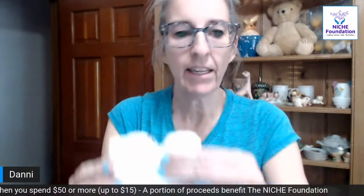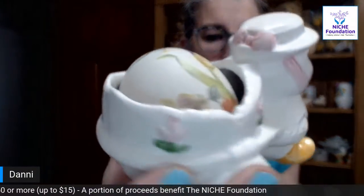So you're going to get the ducky. Let's see, it's got the hole in the bottom there. You're going to get the ducky and the little egg. I just stuck the little egg in the back of the little ducky like that. It's really not meant for that. But I thought, hey, I can ship it that way.